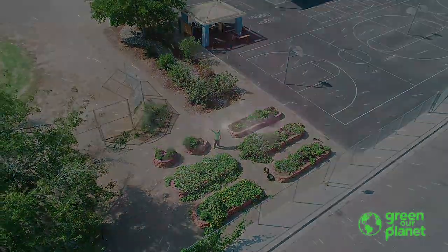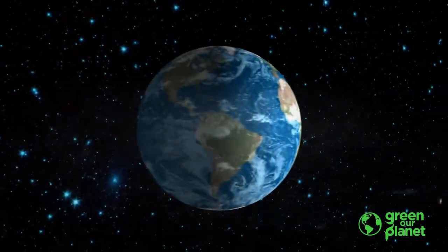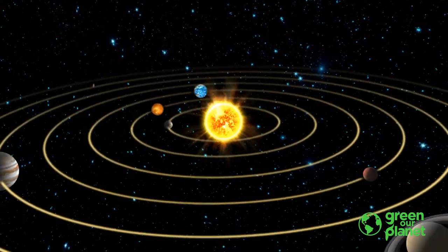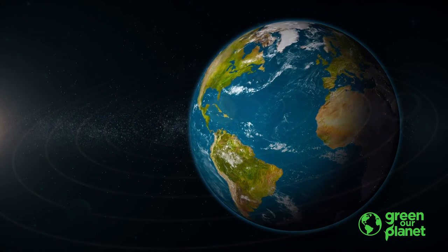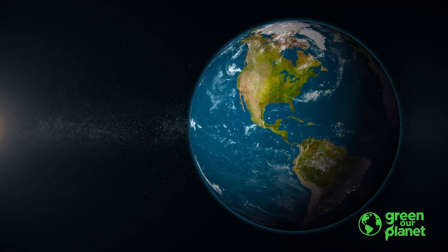And remember, the Earth is the only planet in our solar system that has life on it, which is why the Earth is the only planet that has such beautiful blues and greens. So let's remember to protect our planet and all of the life on it.